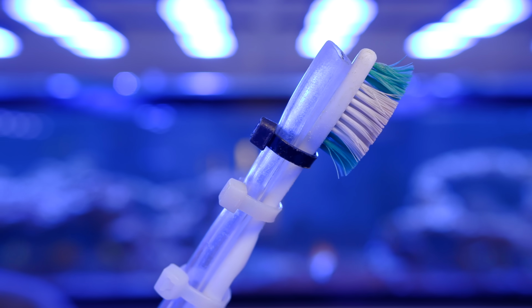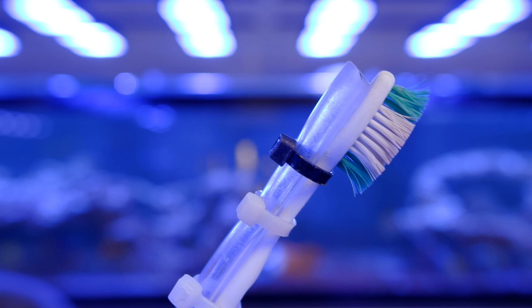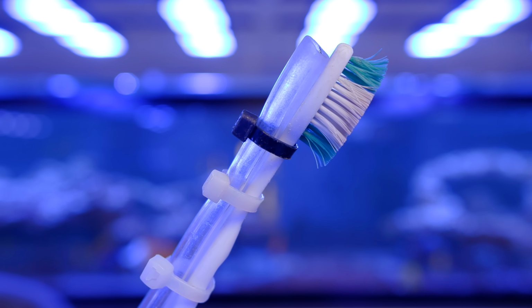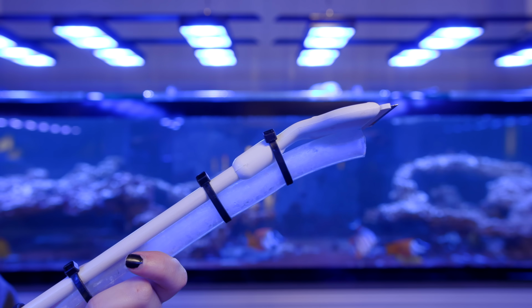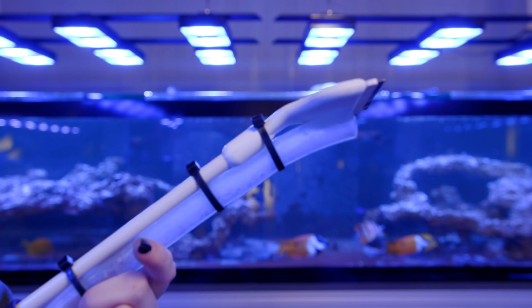Ideally though, you would incorporate some type of active siphoning. What we've come up with are two little things that tend to help. One is a siphon attached to a toothbrush, and the other is a siphon attached to a flat blade scraper. We're essentially using the water as a vehicle to remove as much of the hair algae as possible. So we're doing probably the most proactive water change imaginable.